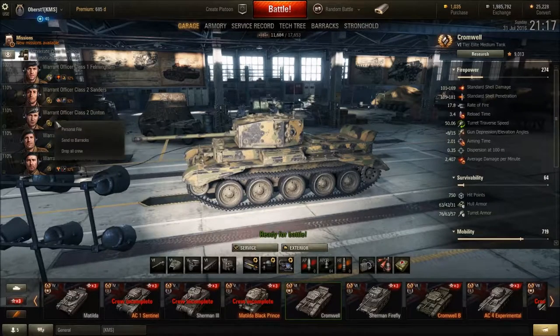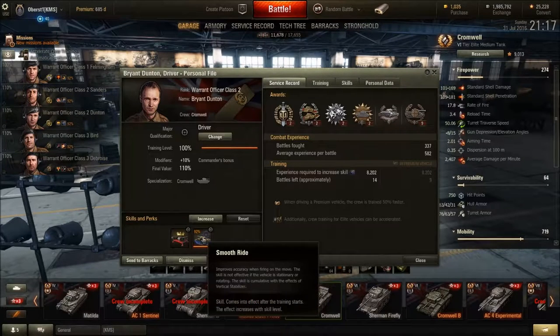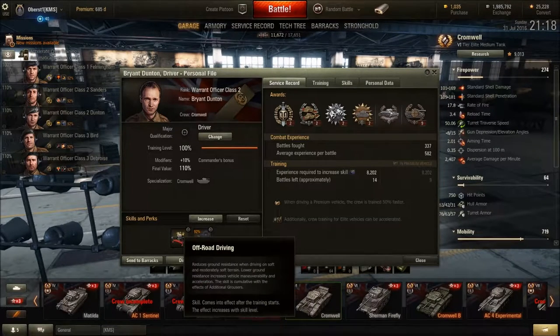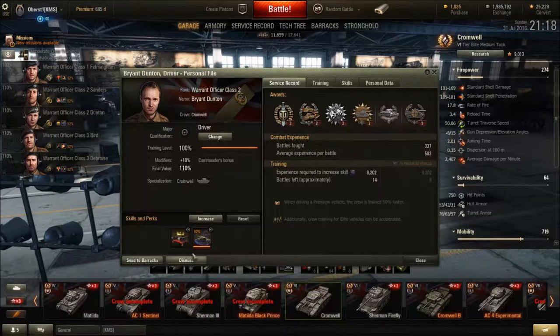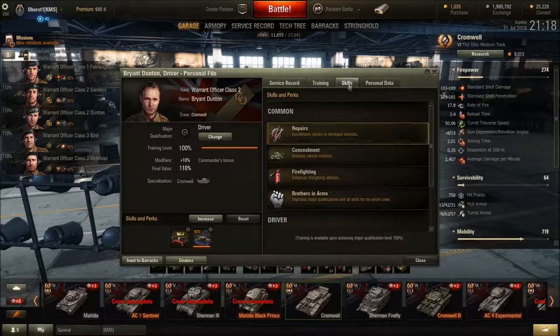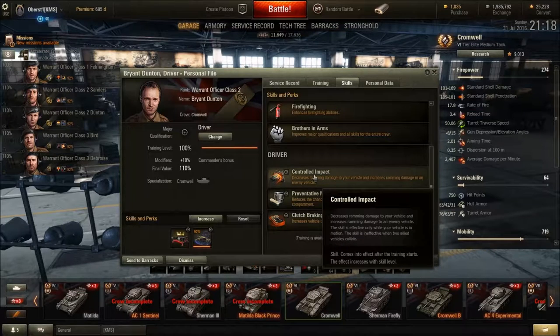All right, we get on to the driver. First skill that I always go with for the driver is off-road driving. So this is one guy I didn't have to retrain. This was his first skill right here. And he got to 100%. Once I got him to 100% there, I started the smooth ride skill. Now, here are the other ones. Controlled impact. That's if you're planning on ramming people all the time.